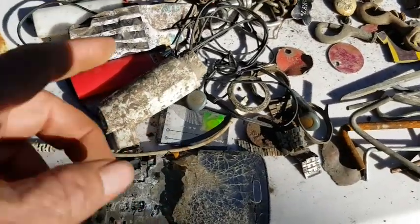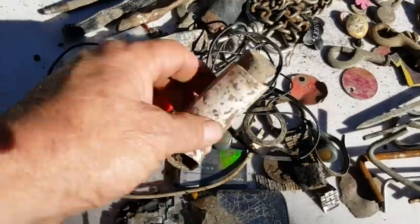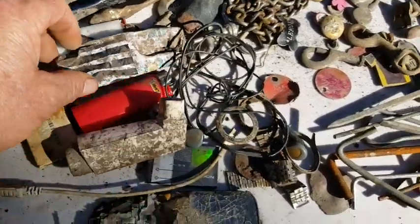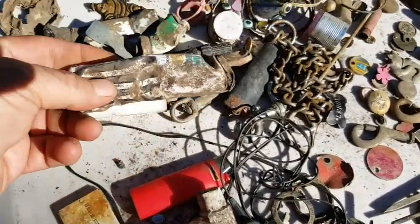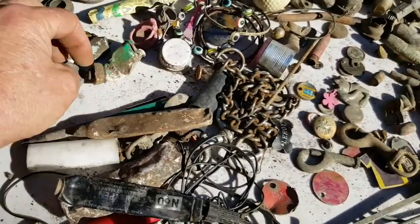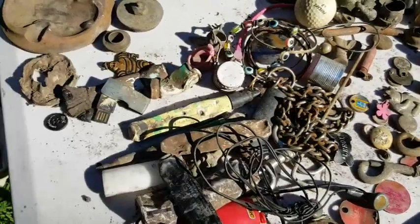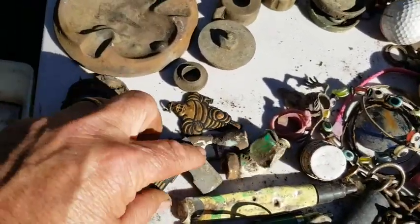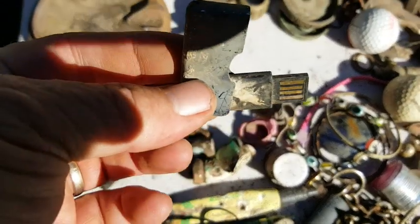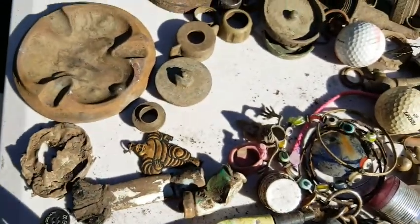This end we've got more modern stuff, a phone, batteries from phones, someone's puffer, lighters. These Artline texters, seem to find them everywhere. People must drop them there. Find quite a few of those. Set of headphones there. Moving up here, the thumb drive USB, that actually worked. It had a snowboard movie on it.